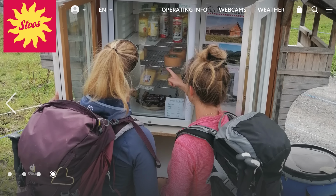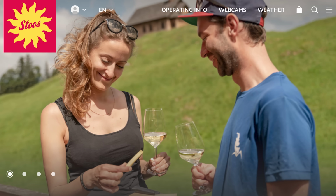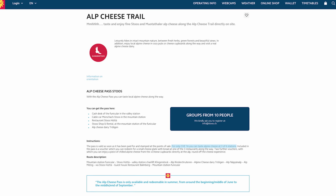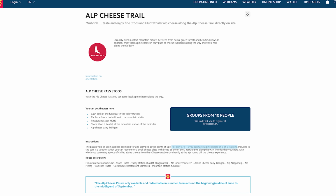Last is the Alp Cheese Trail, which is exactly what it sounds like. For 16 francs, you can taste authentic Alpine cheese from 3 of the 6 different farm stations along the way. We've already finished the Stoos Ridge hike and explored Front Alpstock, but there are more adventures awaiting us further down the mountain. So from here, we're going to enjoy a 10-minute chairlift ride back down to Stoos.